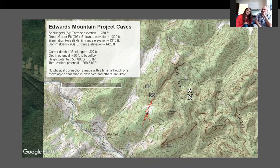This is really exciting because Spelungers is already sizably deep at 322 feet, but we have about 20 feet to go from downstream, where I showed earlier, to the base level at Otter Creek. And anywhere from 50 to potentially 150 feet of additional height added if we can get some of these surface leads connected.